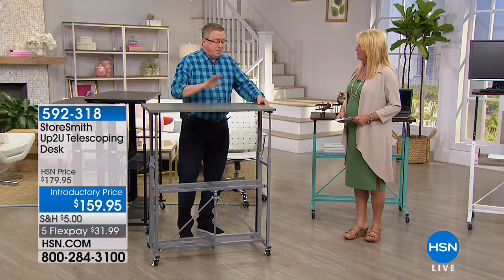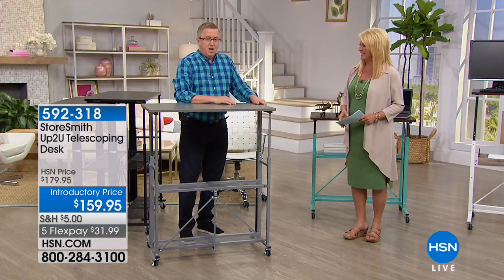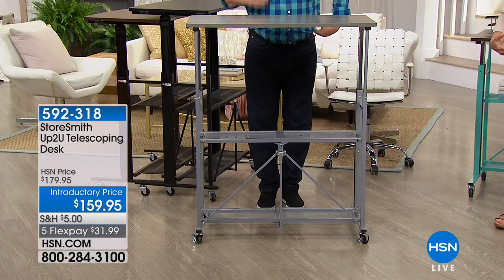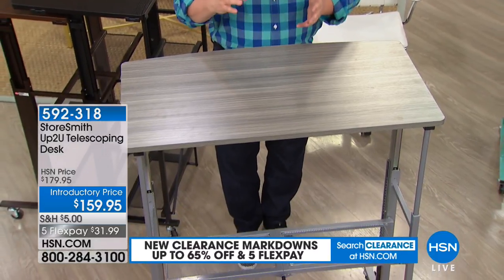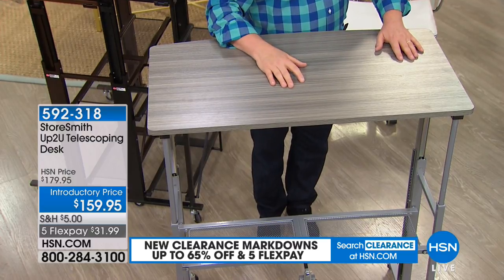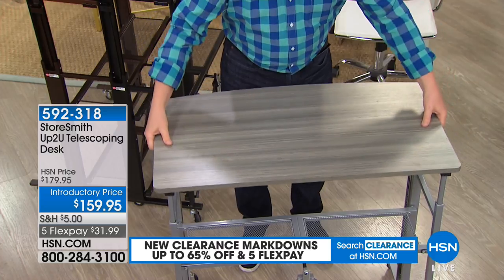And I love what you're saying about using it for crafting. We know you and I have presented on crafting days before. We love our crafting ladies. They know that bringing the work up to them instead of bending over, slumping over, is not good for your body. There's a study that says that sitting is the new smoking. It's not good to sit as much as we do nowadays.